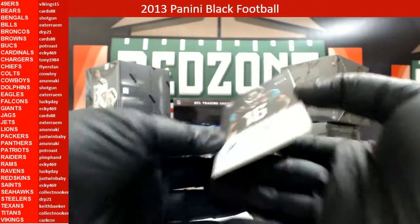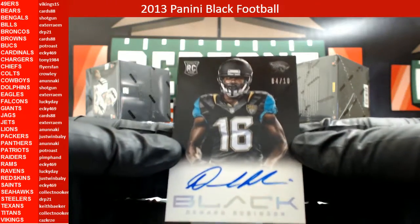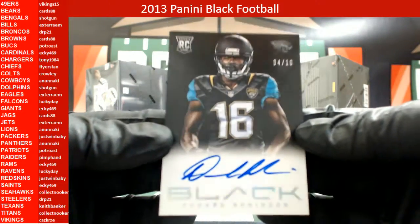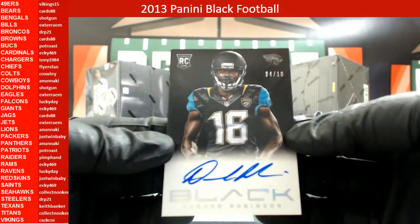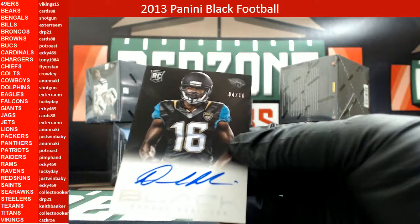And here we go. Denard Robinson, 4 out of 10, on card auto. That's a nice looking card. Heading out to Jags cards 88. Cards 88.